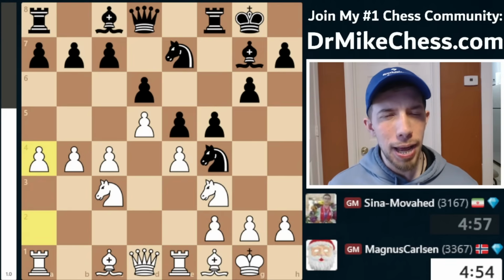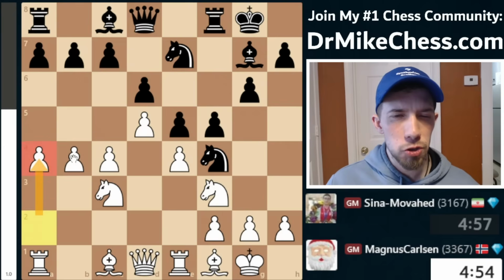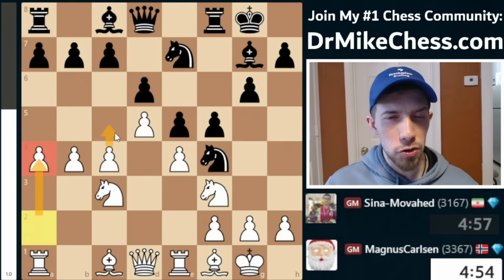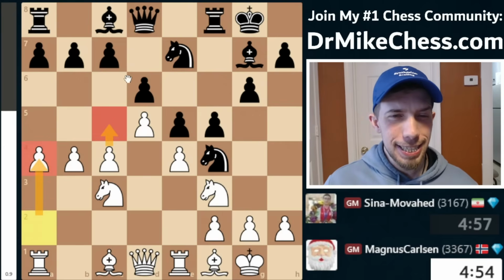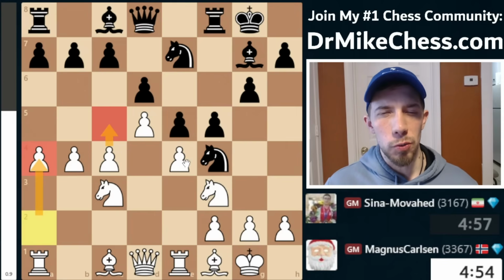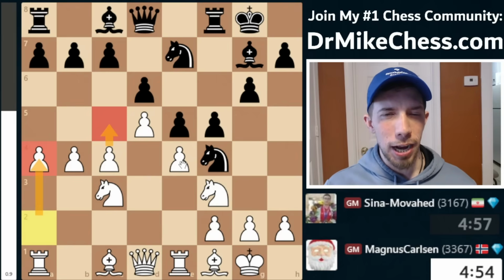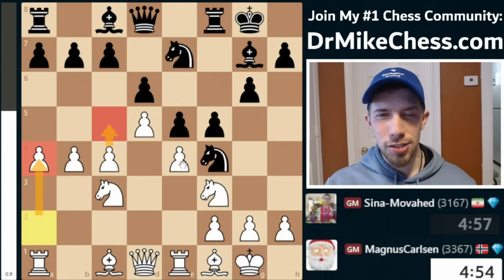Now, why would Magnus here play the move a4 instead of perhaps the more standard-looking c5? After all, c5 is kind of the key idea for white in general in this structure. What is Magnus doing? Well, don't worry, Magnus has a very specific idea in mind that leads to an absolutely insane middle game.